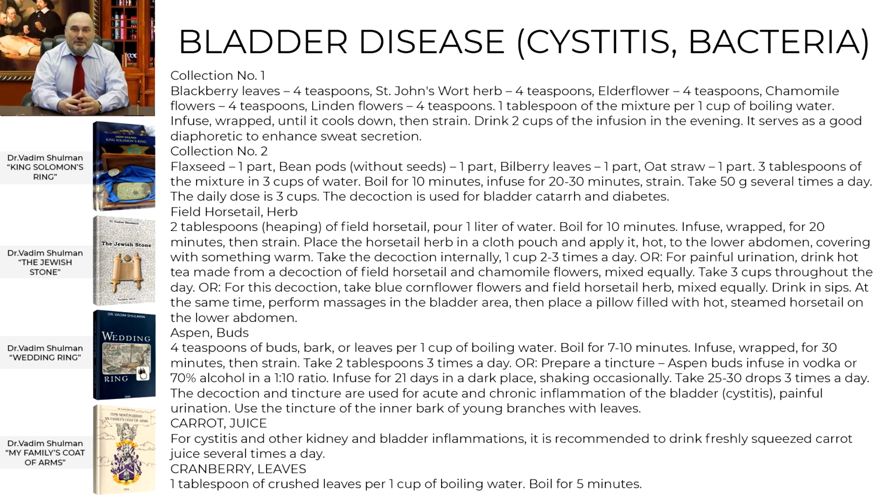Take 50 g several times a day. The daily dose is 3 cups. The decoction is used for bladder catarrh and diabetes.